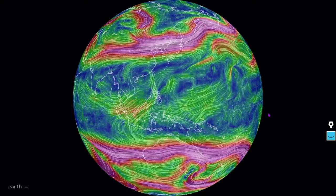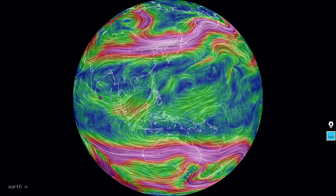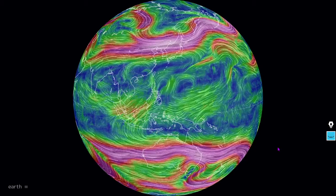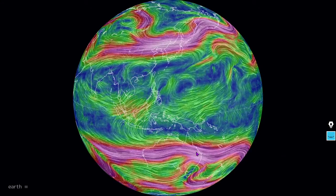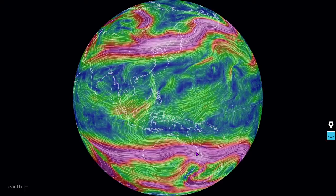You see that backward jet stream motion right there, folks? That's blowing east to west, the opposite direction of the rest of the jet streams, as you can see up here and down here. Looks like some clear days for Kimberley at the moment, as the jet stream is moving right over the central part of eastern Australia.